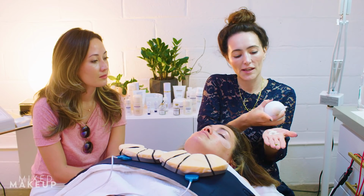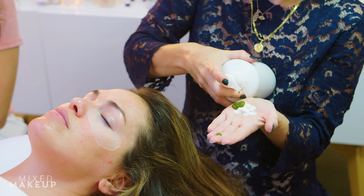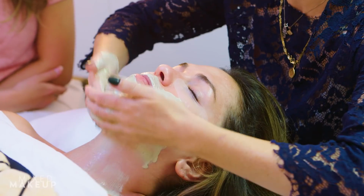We're gonna do Mask VIPO2, which is right here. This is really brightening, but we're also gonna use the body algae. Ooh, that's cool.